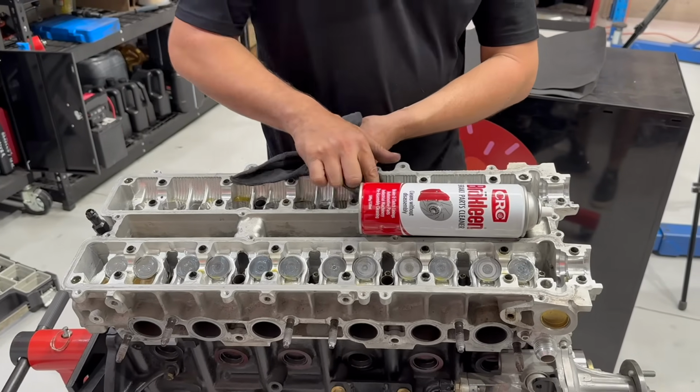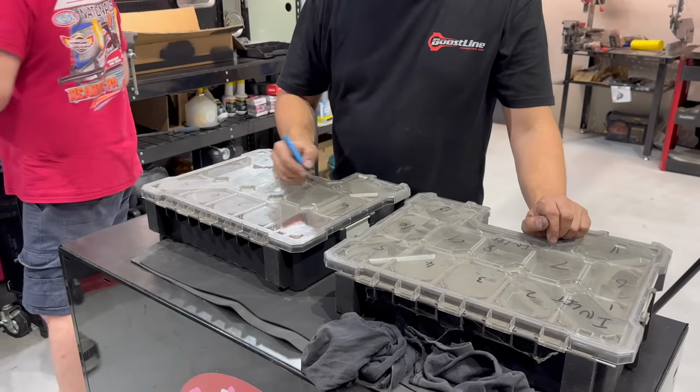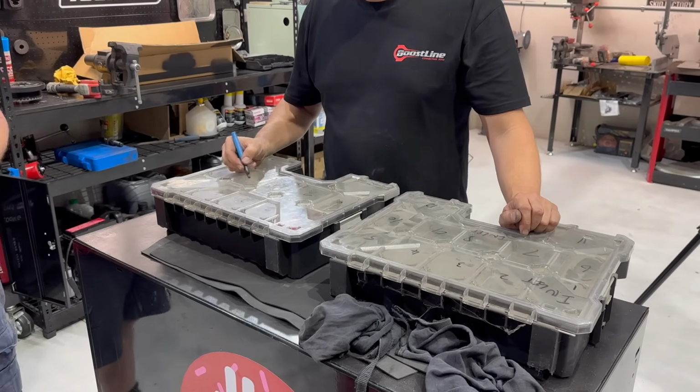Toyota use a shimless bucket which are matched to each valve, setting the valve clearance. It's always a good practice to number these buckets during disassembly.